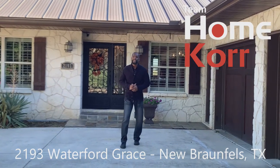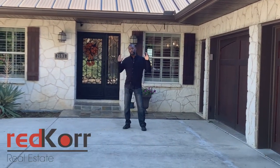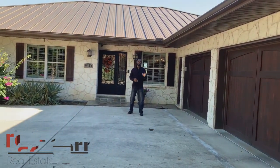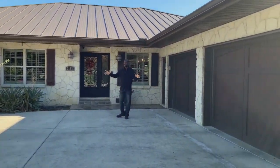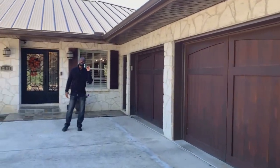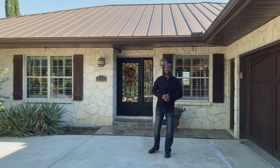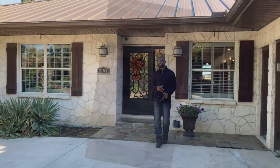This is A.W. Matthews. I'm out here in the beautiful city of New Braunfels, Texas. We're on the Guadalupe River, Lake Dunlap, and we're featuring this 4,700 square foot home that is nestled in a cul-de-sac, three-car garage, five bedrooms, five bathrooms. Ladies and gentlemen, I have something in store for you today. So please join me as we walk through this magnificent home with tons of upgrades.